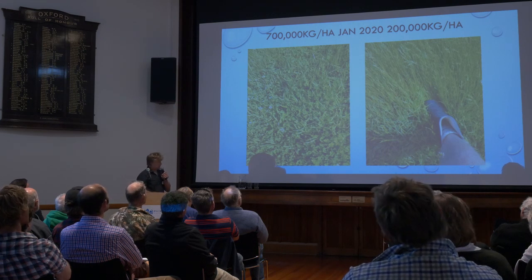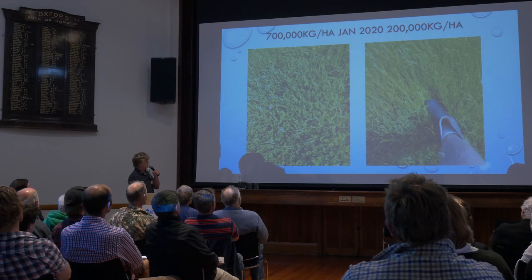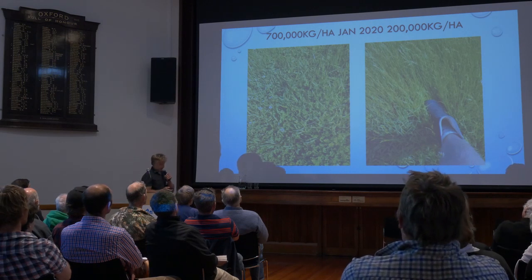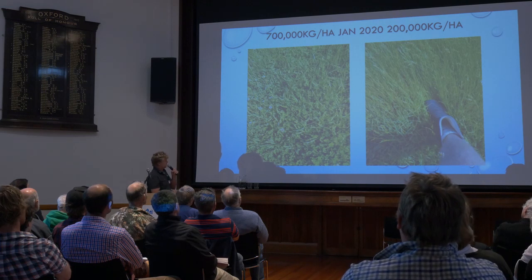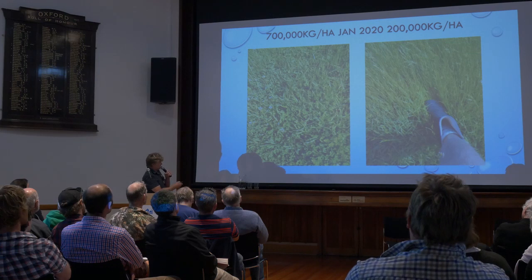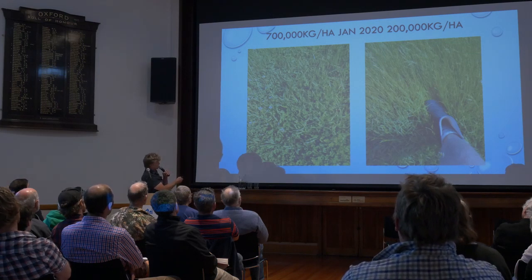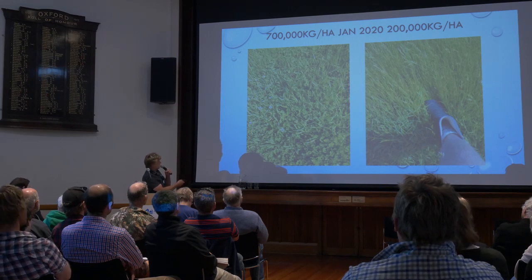So here's another example of the density improving the pasture response. There's an area I grazed at high density in January at the beginning of the year. And this is a photo I took about a week ago. So where the highest stock density was, you can see the clover and lotus in amongst it, and it's all still nice and green and vegetative.